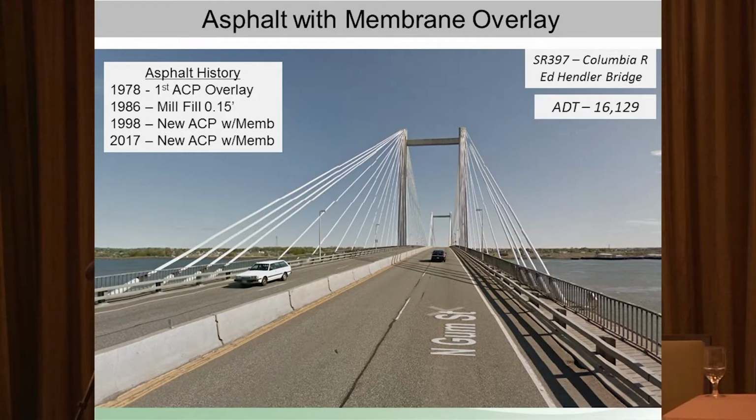Now, an asphalt overlay was put on from day one, and we are now getting into different cycles of removing that asphalt. So for 2 cycles, the first in '86 and then in '98, we didn't really specify how to remove the asphalt, so they used rotomills on it. And then this last time, we required them to scrape it off.